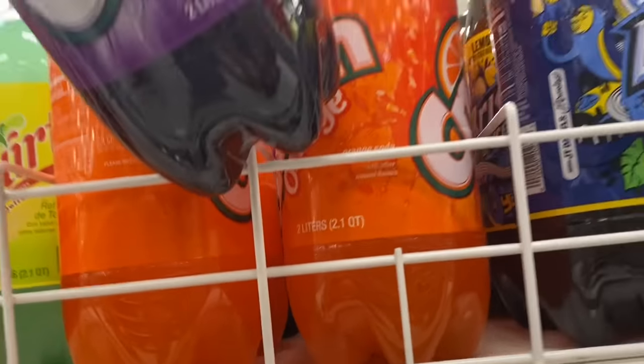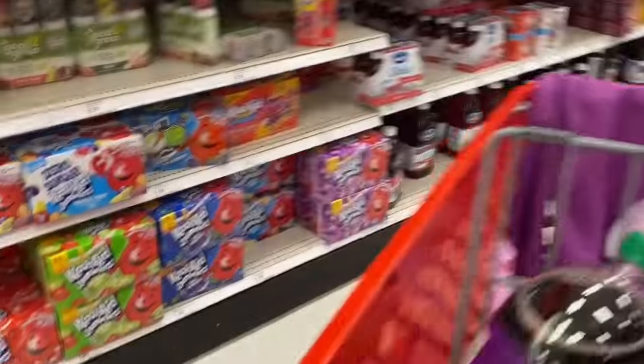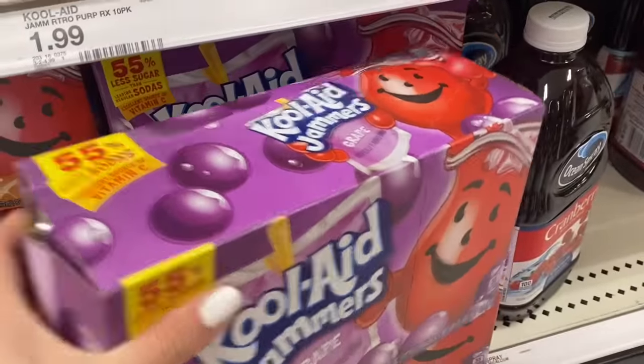Whoa. I'm squishing the poor bunny. I mean, squishing, yeah, the poor duck. Oh my. Ooh, Kool-Aid Jammers. I don't like Kool-Aid. What? You don't like Kool-Aid? You're crazy. I am going to get some of these.